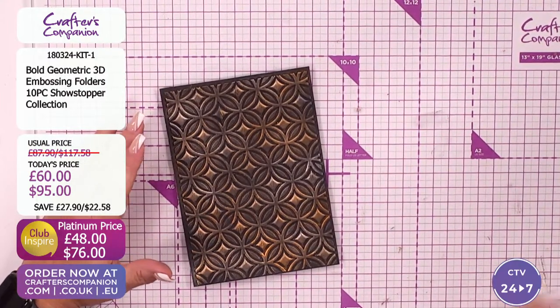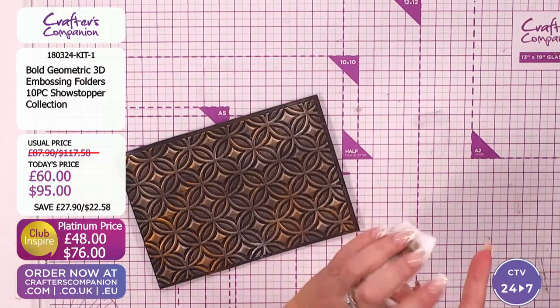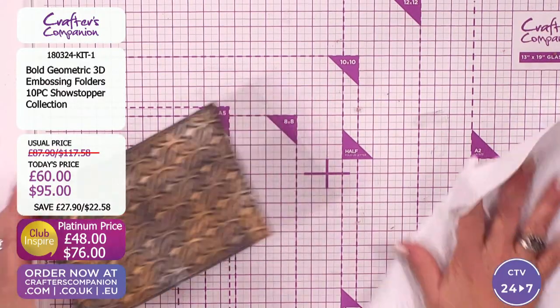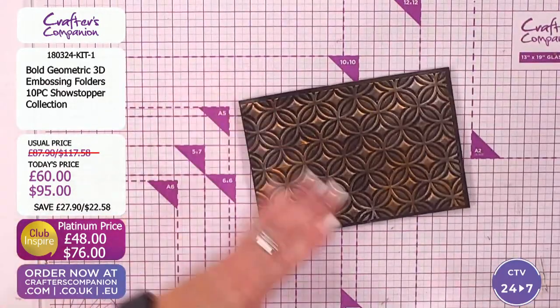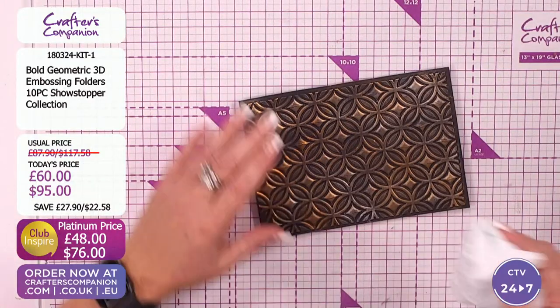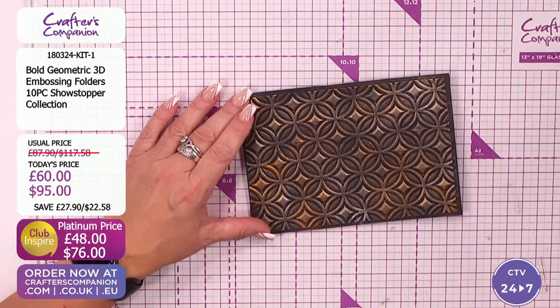Right, I'm just trying to get rid of it because I know what I'm like. I get messy when it comes to gilding waxes, so I'm just going to dry that off. I'm also going to, because there's wax on the top of there, remove all the excess wax. I usually use a cloth, but for some reason my rag's dropped out of my bag.